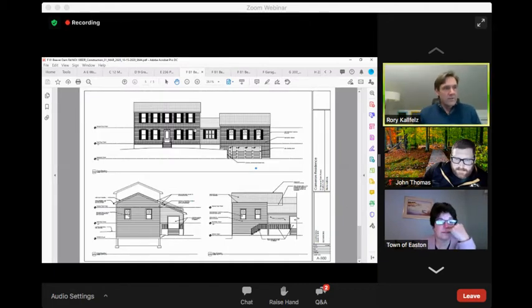Okay, so that gives you some perspective of what we're seeing here. There is some gentle slope that goes, the driveway goes down to it. It's not severe at all. It's maybe a couple of feet from where the driveway meets the road down to where the garage driveway portion is. So, at least from my observation.